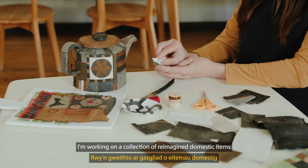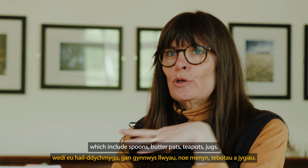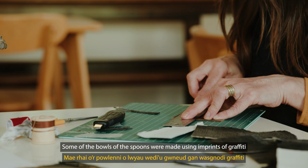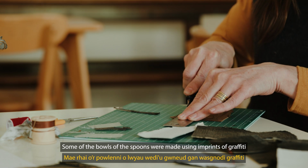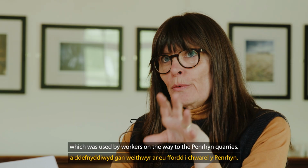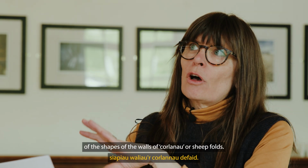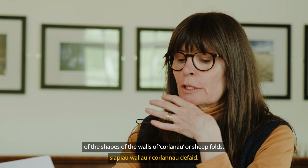I'm working on a collection of reimagined domestic items which include spoons, butter pats, teapots, jugs. Some of the bowls of the spoons were made using imprints of graffiti that's carved into the slate on the bridge at Afon Ogwen, which was used by workers on the way to the Penrhyn quarries. Other spoons have imprints of the shapes of the walls of corlannau or sheepfolds.